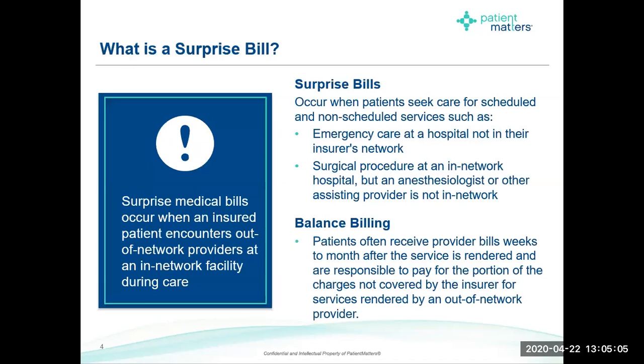So let's start with just defining what a surprise bill is. And there is a lot of confusion around this topic. There is what providers understand surprise bill to mean and what a consumer or a patient understands that to be.